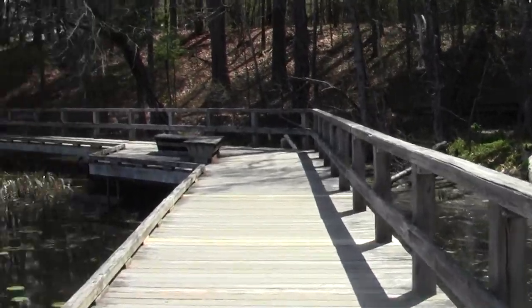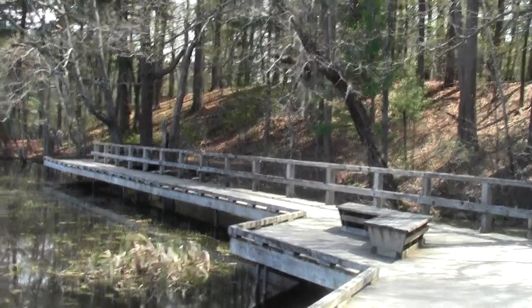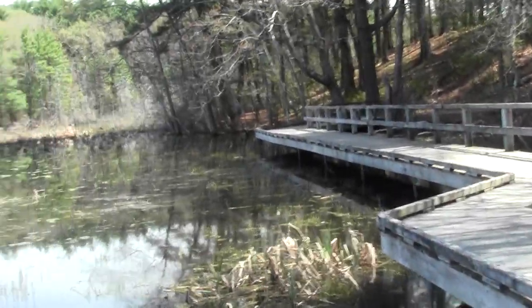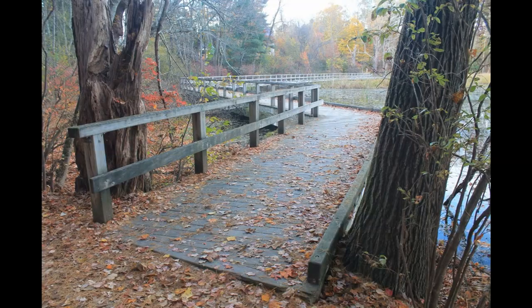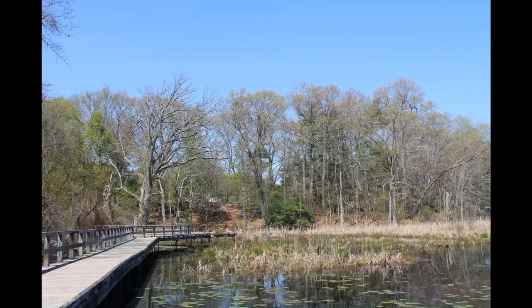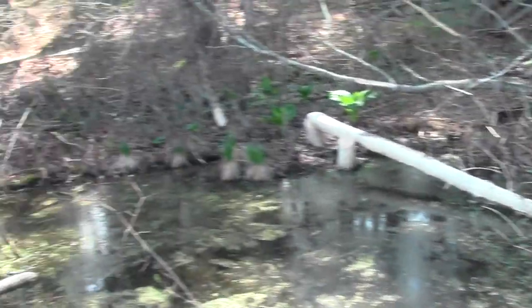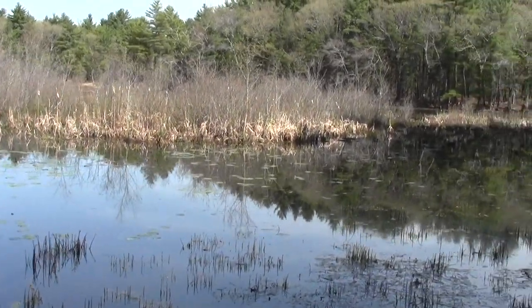Oh, that looks like a kind of a school group. This is great. It's getting kids psyched about nature. Activity. Another valued part of the property.